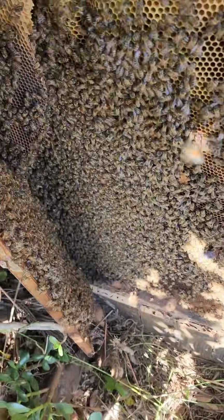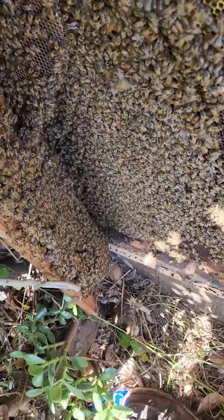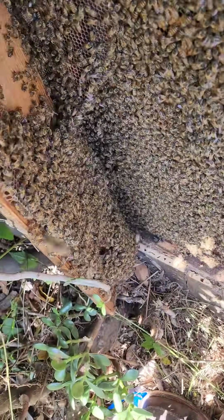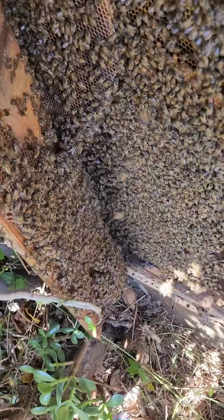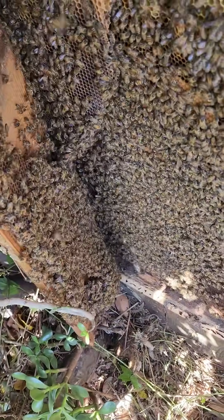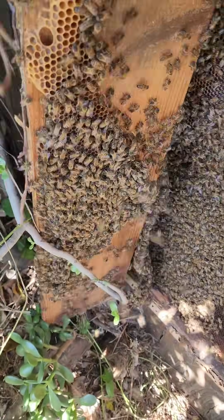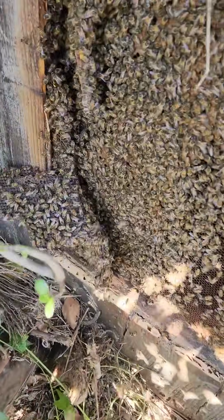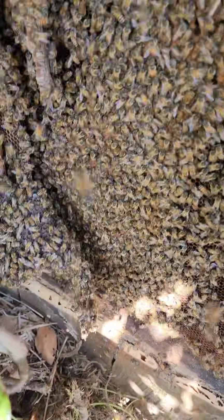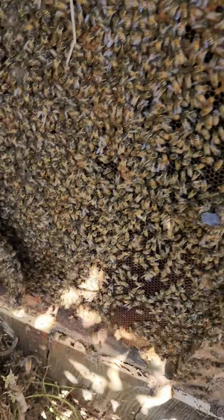Oh my gosh, look how packed this is. Bees everywhere. Oh my gosh. That's awesome, actually. I love that. Can you believe it's January right now? I love San Diego. Okay. Let's get these ladies into the box and keep our eye out for the queen. That piece of comb slumped over. Grab that in a second.